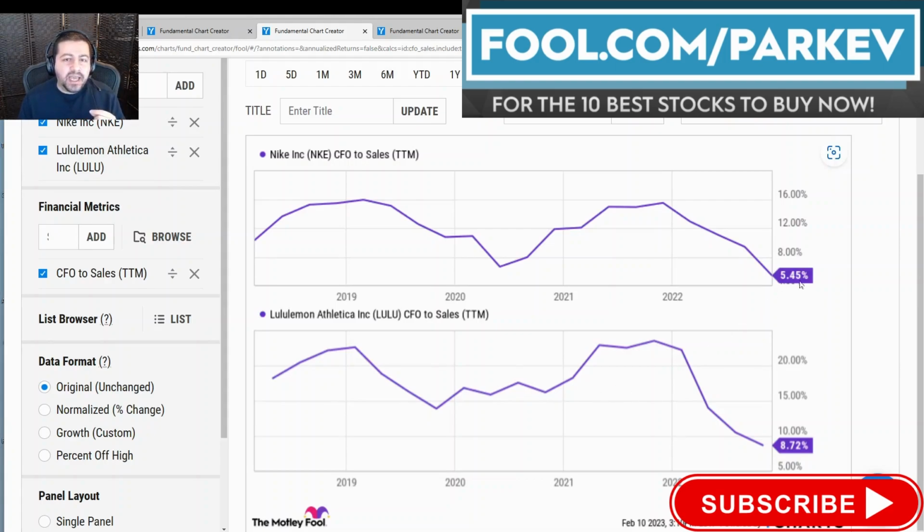And in this metric, Nike in the recent trailing 12 months turned 5.45% of its sales into cash flow. Meanwhile, Lululemon turned 8.72% of its sales into cash flow from operations. Again, better than Nike in this regard, although both of these companies, Nike and Lululemon, have had a more difficult time since the start of 2022 in turning these sales into cash flow as consumer spending has shifted away from buying goods to buying services and going out away from home, restaurants and things like that.